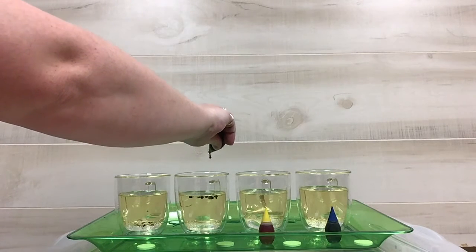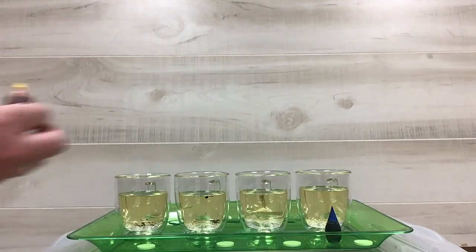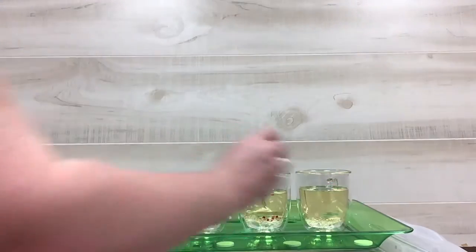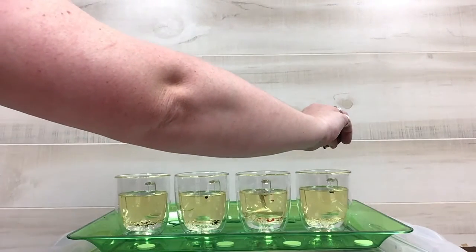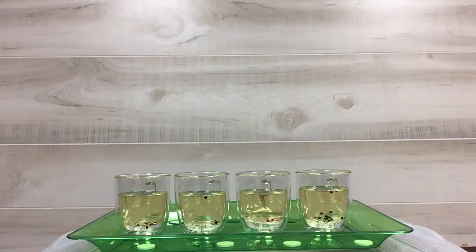And here's green, which is my favorite color, so I'm curious to see how that one will turn out. And yellow. And already you can see that the food coloring is kind of beading and going to the bottom of the oil. So that tells me that the food coloring might be water-based, because it's sinking to the bottom, much as the water did.